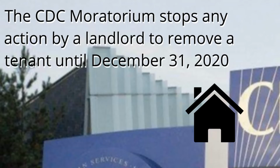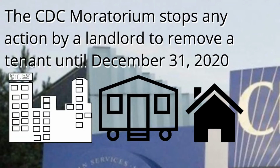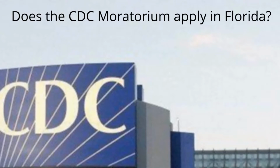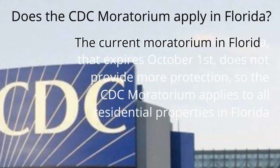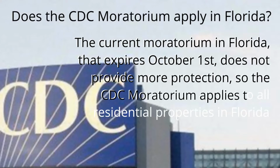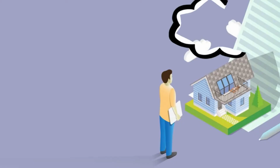This also applies to residential rentals, including any house, building, mobile home, land in a mobile home park, or similar rental housing. And this can refer to hotel or motel stays that are not temporary in nature and fall under Florida's landlord-tenant laws. The CDC moratorium applies to states and territories that do not have moratoriums which provide more protection than the CDC moratorium. The current moratorium in Florida, that expires on October 1st, does not provide more protection. So yes, it does apply to all residential properties in Florida.